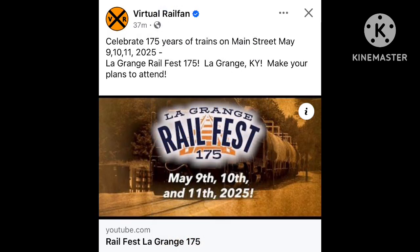Coming next year in May 2025, the LaGrange, Kentucky Railfest 175 will be happening to celebrate 175 years of the railroad serving the community. This event will go from May 9th to the 11th. One very important note is that the CSX line that runs through the middle of town will remain active, so please use caution around the railroad tracks as your safety is the railroad's top priority.